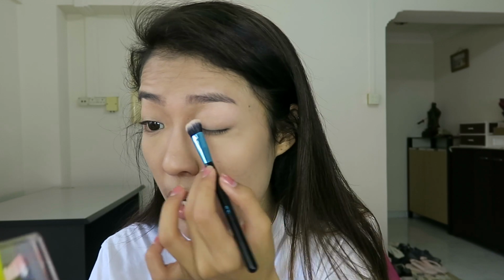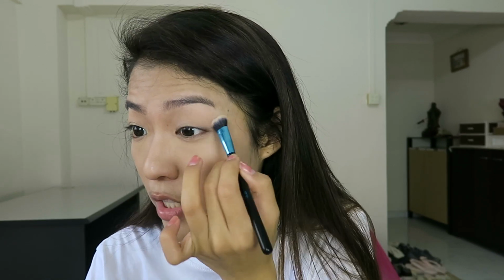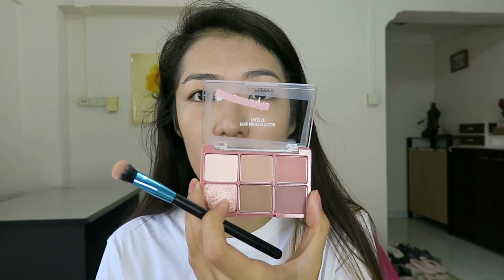All these brushes are brushes that I got from Primark, and I quite like them. I think the quality is alright, and I just need more eye brushes for the time being, so I purchased them. Alright, going in with the same brush to maybe Rough Rose, which is the middle shade, this shade over here.